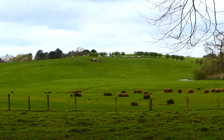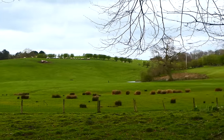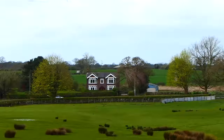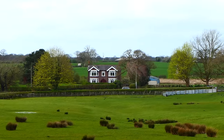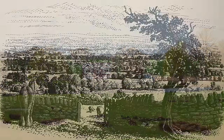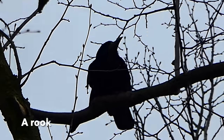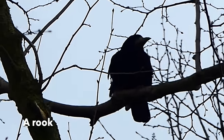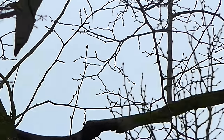So this is on the side that I'm walking, this is on the left-hand side, the view. Tunnicliffe spent hours between his farm work sitting in fields around here, sketching animals and landscapes. That's a rook, that one, by the massive beak, you can tell. And this is where he spotted the lapwing, but it has just started to rain. Can't hear any lapwing though, to be honest with you.